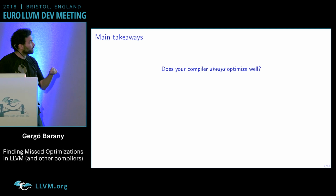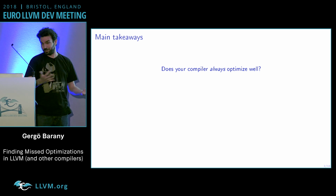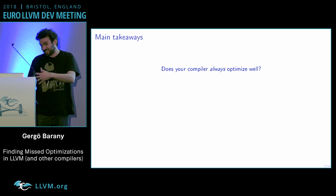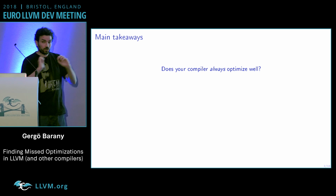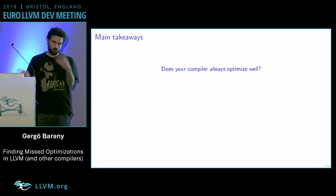And the answer is no. So we know that in general, an optimizing compiler will give us better code than a non-optimizing version of the same compiler, but that doesn't mean that every single thing that it does is actually as good as it should be. Maybe it forgets to optimize something, maybe it tries to optimize something, and in doing so generates code that is worse than what you had before.